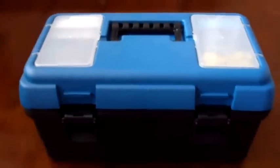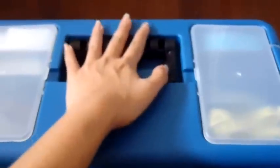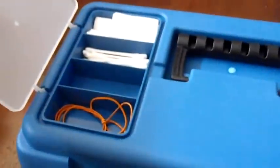Now, I've had some curious people ask what's in my snake kit, so I'm going to take it apart for you today just to show you what I have in here. It's not really necessary for a hobbyist to have so much stuff, but I just like having stuff on hand just in case.